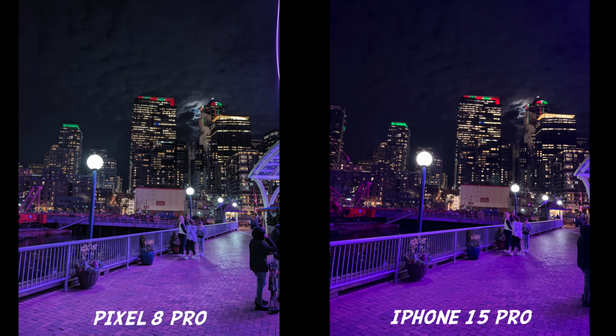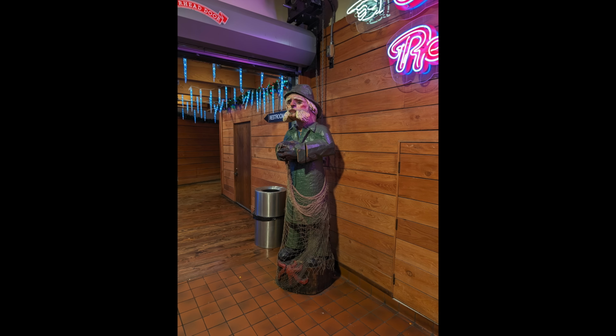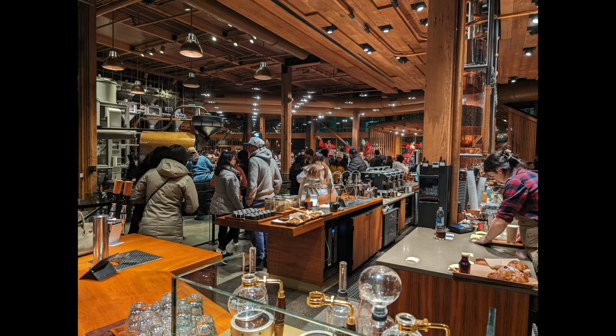Even in low light, the photos were clean, sharp, and had more details than the iPhone. The colors were a little off from reality, but the photos looked much better on the Pixel. Keep this one thing in mind.